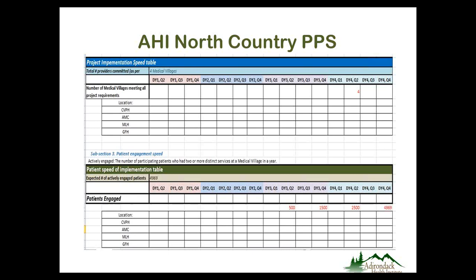Given that the numbers are tied to payment, we projected numbers that we felt were very achievable. So these numbers may look very low to you, and that's okay, because we scored well on the project, and if we exceed the numbers that we projected, there are bonuses for high performance. So these numbers may look low to you, but don't be concerned about going over them.